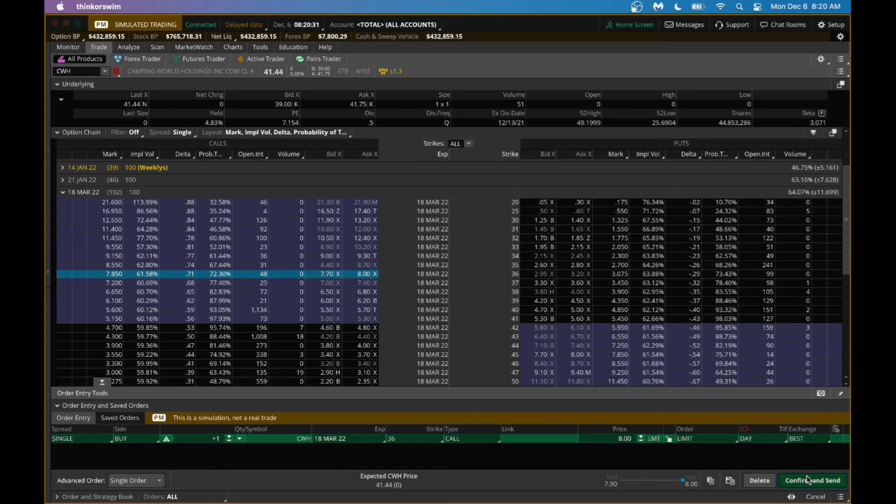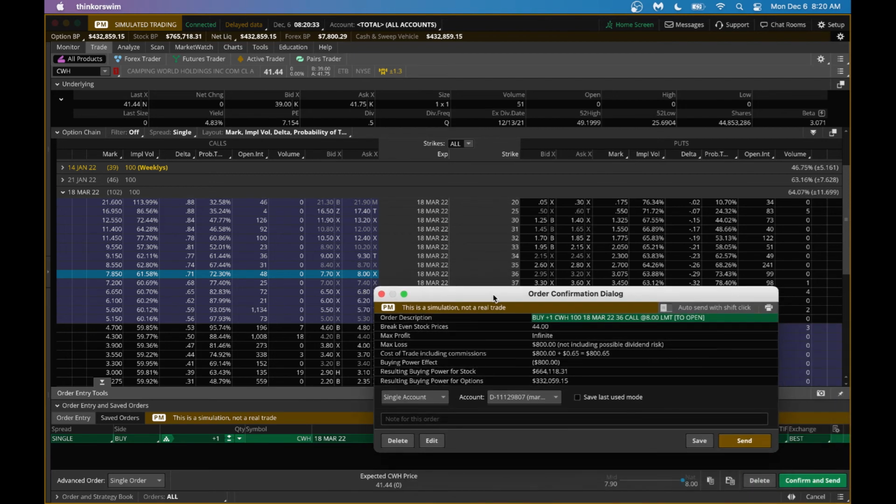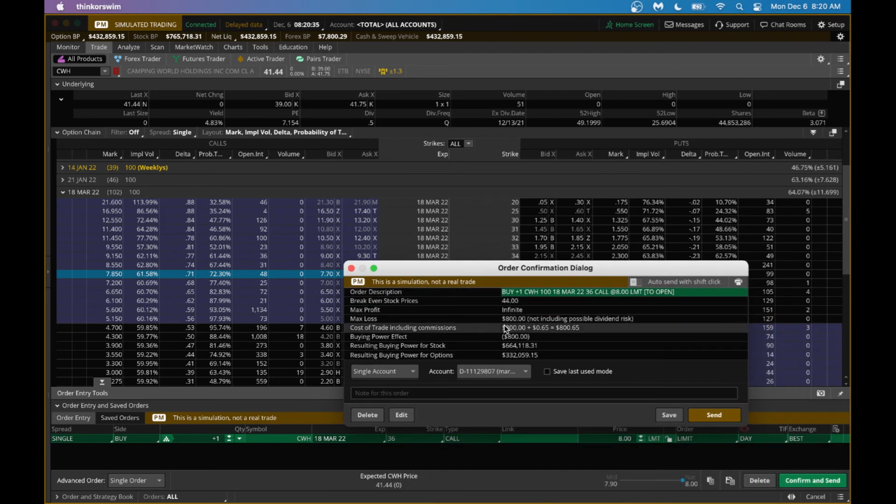So with that, if you confirm and send here, as you see here, we are paying $800, and the break-even point is 44, which is just a couple dollars above the current stock price. Your max loss is 800, and your break-even is 44. This is one way to play if you're bullish on this stock.